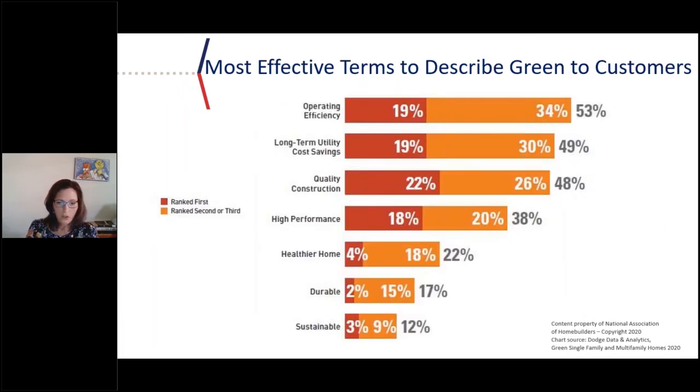Respondents were also asked which terms they perceive as being the most effective for describing green features to customers. So the top 2 terms, operating efficiency and long-term utility savings, both reflect the importance of having reduced operating costs, which was the top reason that the builders believe all types of homeowners would pay more for green. But when you keep going down the list, the terms high performance and sustainable ranked quite a bit lower, and the term green didn't even make our top results.